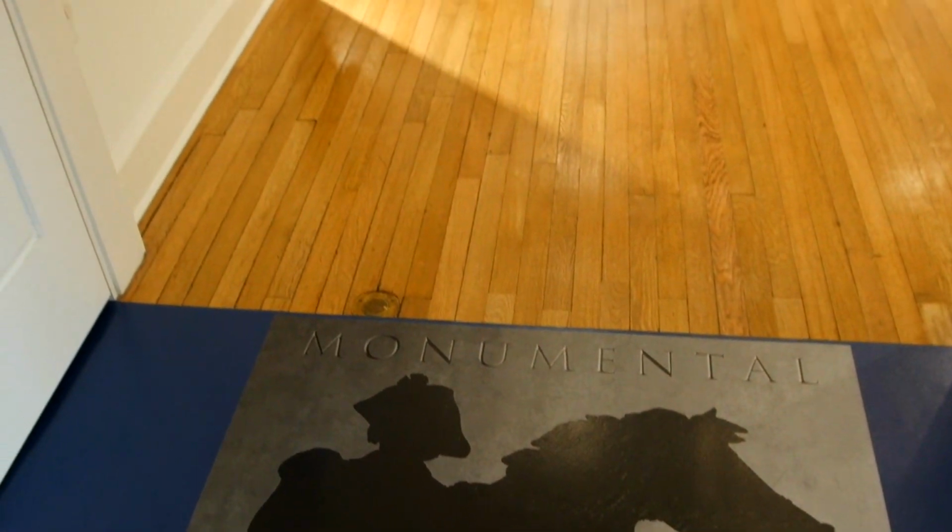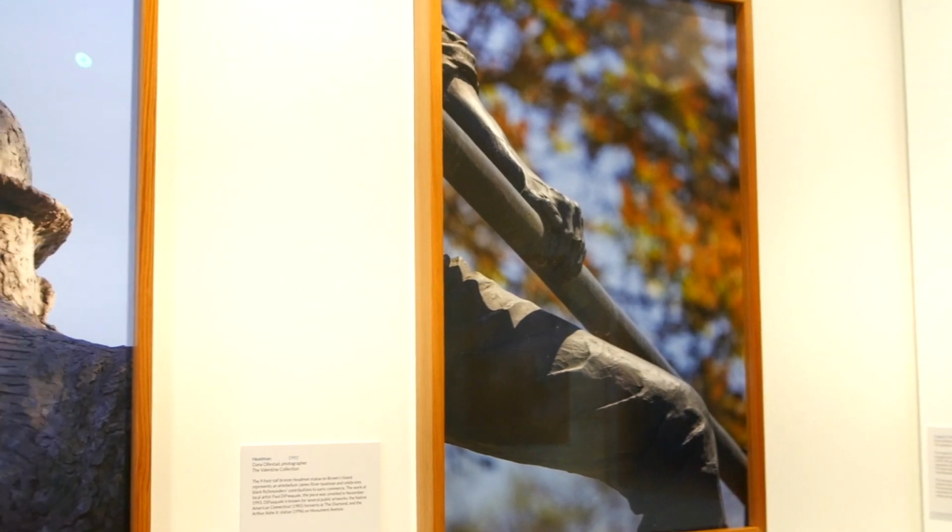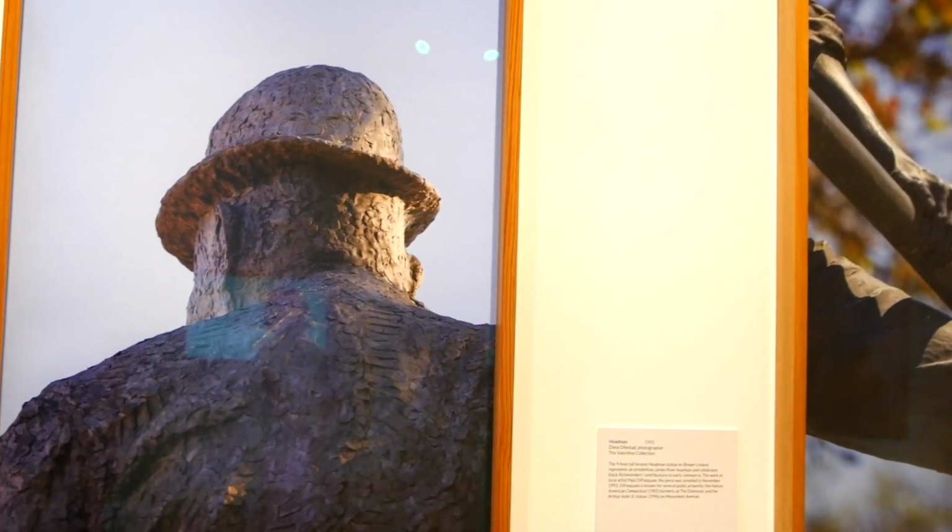So Monumental is one of our temporary exhibitions that we put together as a result of all of the chaos and conversation that's been going on related to monuments both here and in Charlottesville as well.